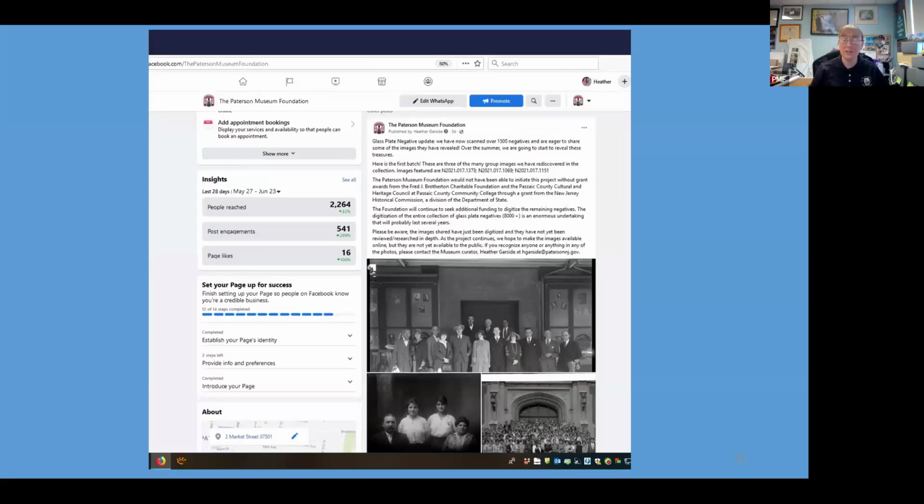One of the strategies that we developed very early on was crowdsourcing. We recognized that this was a Herculean undertaking that was far more than our staff alone could accomplish. And so with our partner in the project, the Paterson Museum Foundation, we began to share photographs regularly on their social media accounts. We dubbed these glass plate negative reveal posts, and they gave us a chance to share these images with the public and let the public know about the project and invite them to help us out.